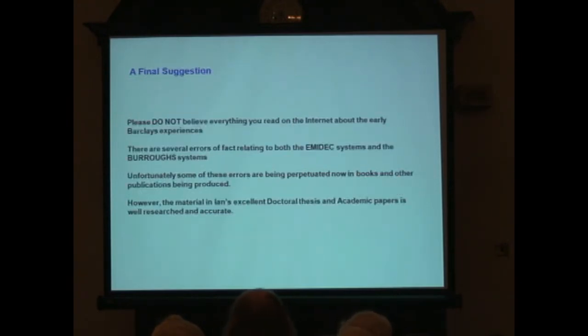Gonna finish with just a word of caution. A final suggestion. If you're going to look on the internet about the early history of Barclays, please don't believe everything you see. There are some really bad errors relating to both MDEC and Burroughs systems. And unfortunately, I've seen that some of these are now actually being published in books produced electronically. So the errors and the factual inconsistencies are being perpetuated. But I can tell you this, because I've followed Ian's doctorate from when, where was it, Ian?